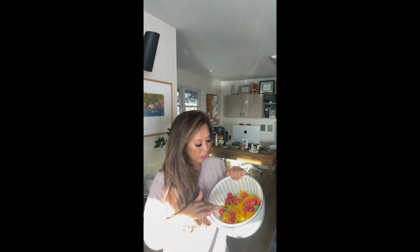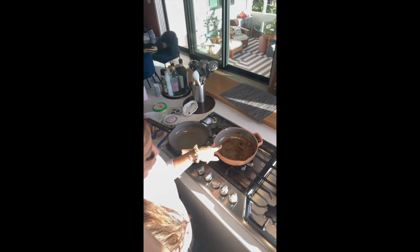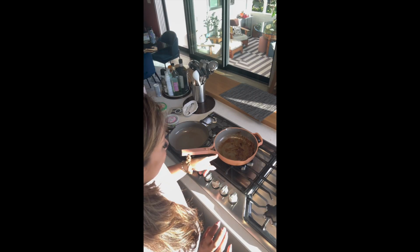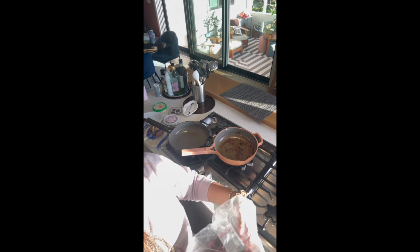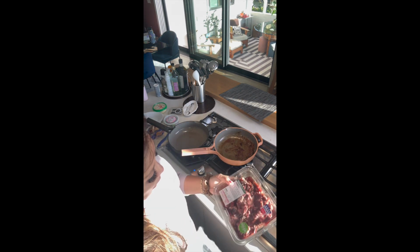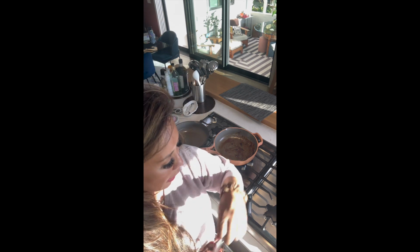And so I have in here chopped up tomatoes, bell peppers, and lettuce because I want them to have their greens. Already cooked up some meat over here, and so I got this from H Mart. It's the bulgogi stuff. One likes spicy and the other one likes sweet. So I tried to diversify it and do a little bit of both.